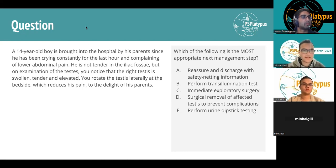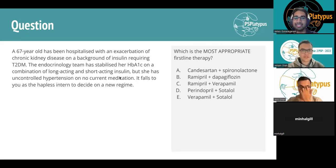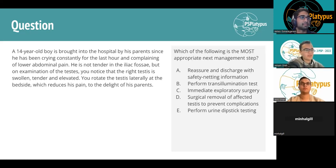Fantastic. Here is your next question. This is more of an acute presentation. Oh, so someone has asked, what was the final answer for the previous one? Did I not say B? B was the final answer. Yeah, no, you did. So I think these are the renal-friendly drugs, basically, and also good for diabetes. Okay.